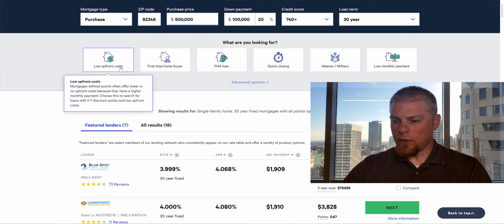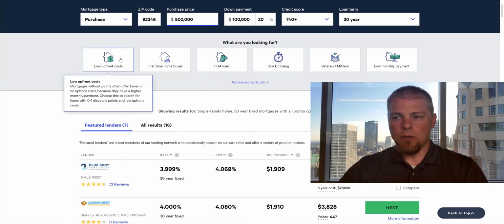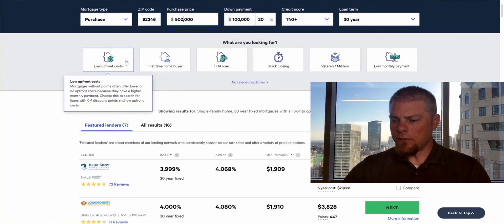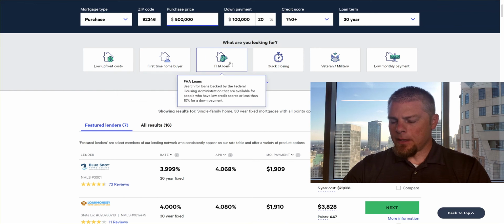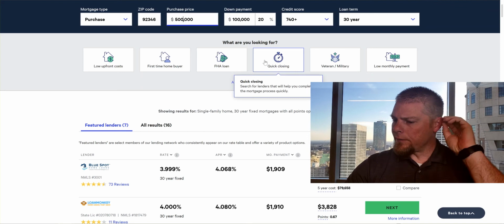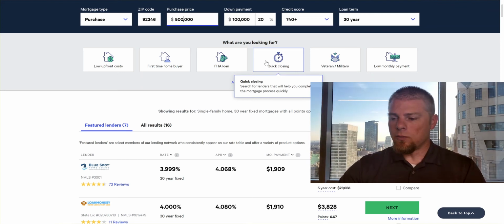Now it tells me what I'm looking for: low upfront costs, which basically means that I'm going to be paying a yield spread on my loan, versus me paying upfront costs of a loan origination fee. The other one would be first-time home buyer, FHA loan, which in a lot of cases is how people start off. But for an investment property, typically you can do a couple of investment properties with FHA, but if it's your first time ever doing an investment property, you probably need to go with the 20% down or pretty close to it. Of course, talk to your lender and they'll let you know. But like I said, this is all for you to get a general idea of what you should expect as far as loan rates that are quoted to you.